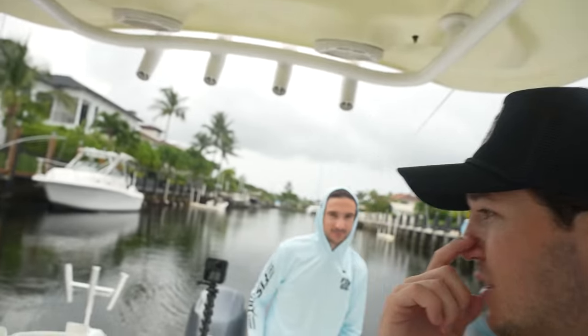Now let's add some fish to the pond, baby. Now we are not going by land today. We are going via boat, because around my canals we gotta hit all the canals. The best way to do that is on the boat, because it's so easy to just drive back and forth. And there's cudas absolutely everywhere in here. And that's what we're after today. It is thunder and raining. Cross your fingers that we're gonna be all right.